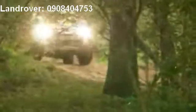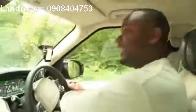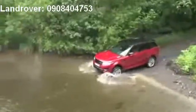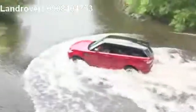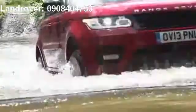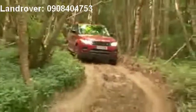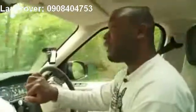The next logical assumption to make is that the Range Rover Sport is great for performance, but rubbish at everything else the full-fat Range Rover is good at, i.e. off-roading, right? Well, wrong. Let's not forget this car uses the exact same platform as the standard Range Rover, and it's built to last. It is tough as nails.